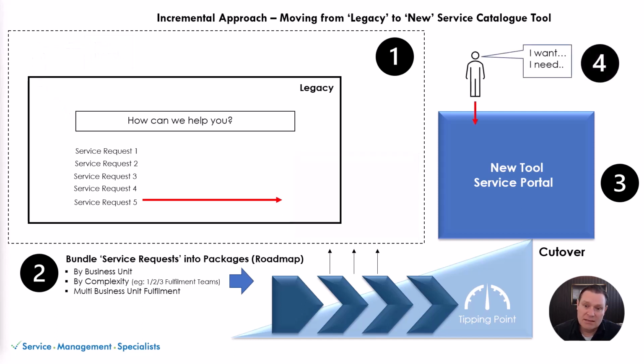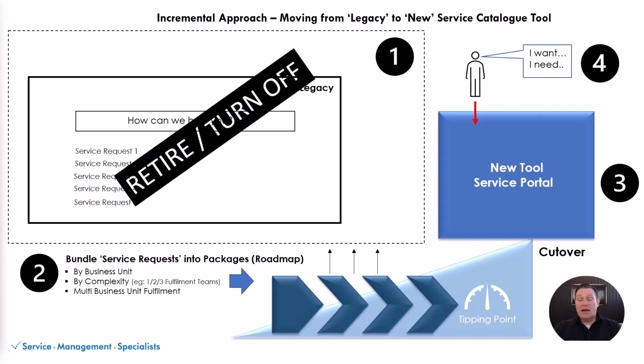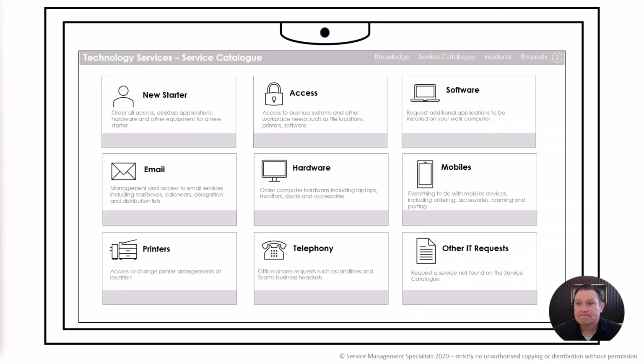And then at that stage, you can facilitate or sequence the organizational change to move to the new tool. Keeping in mind that some customers have already had some experience with the new tool as well. And that's the way in which we would suggest that you do it. And then at that point, you can actually retire or turn off your legacy service catalog. So straight through to your new one.